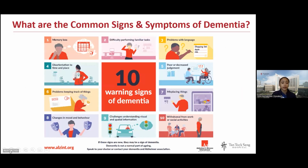Your loved one will show signs of forgetfulness as simple as the date or time. And then difficulty performing a familiar task such as counting money, switching off the light, turning off the stove, or even forgetting to lock the gate. And then we have problems with language. For example, they might have difficulty finding the words to explain themselves. We also have a disorientation to time and place. Your loved one may forget how to find their way back home.